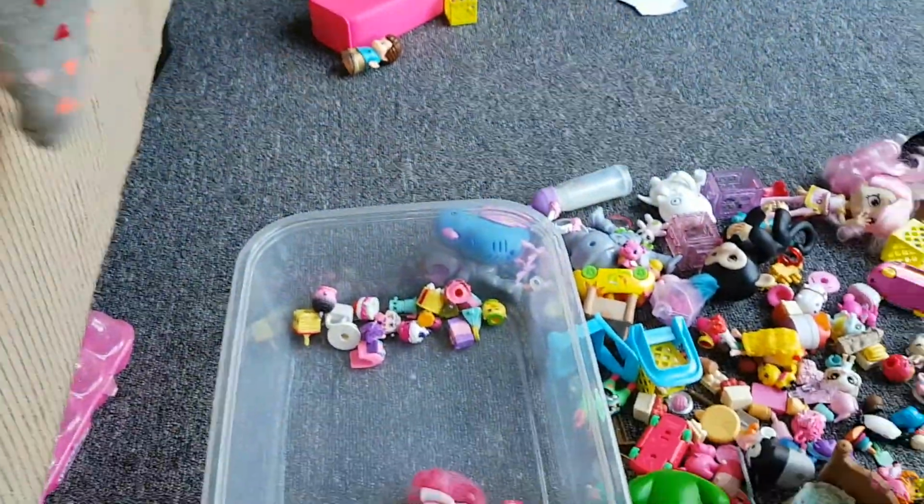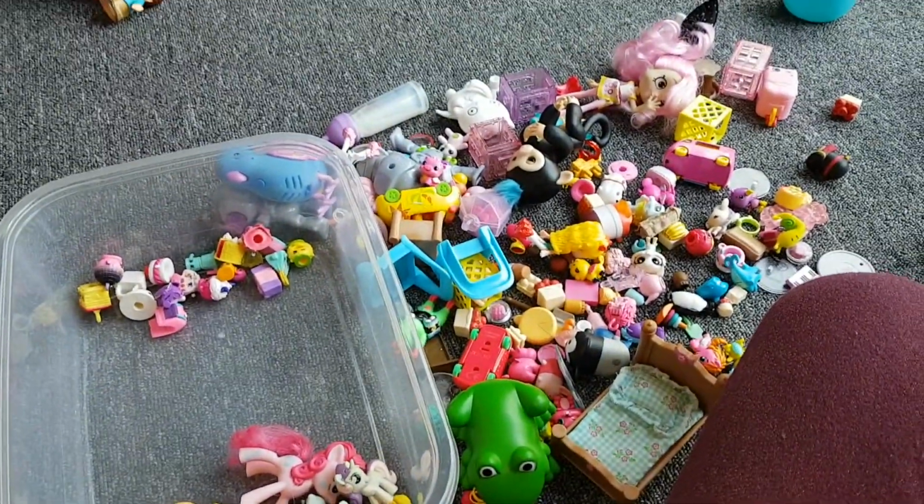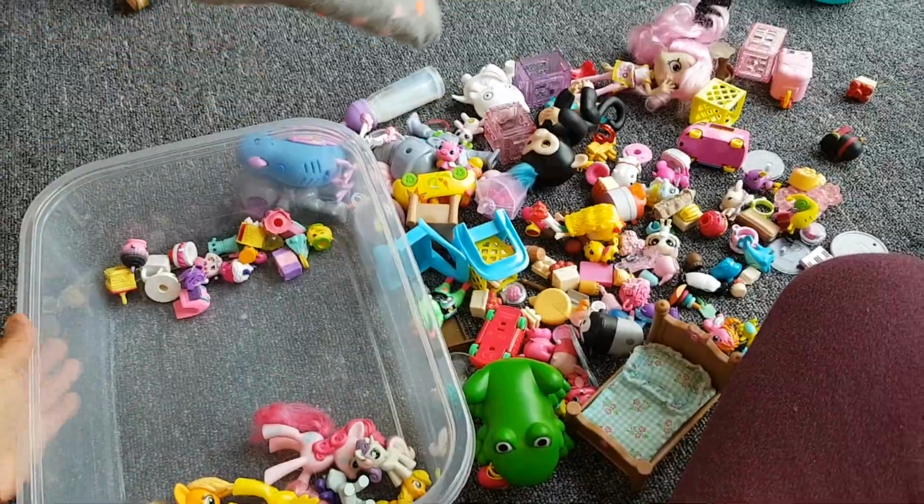So right now, what are we doing down here in your toy area? Sorting. She's got to sort out Shopkins, all her little toys. She has her LOLs. She has her Barbie stuff. So we just sit back here for a little bit and then we get it all sorted out.